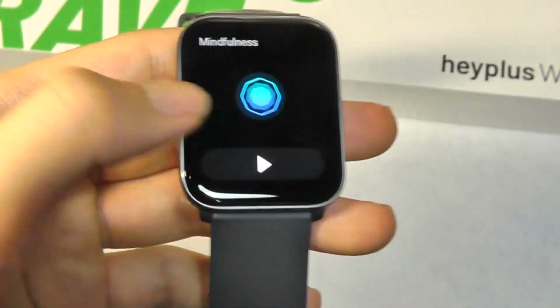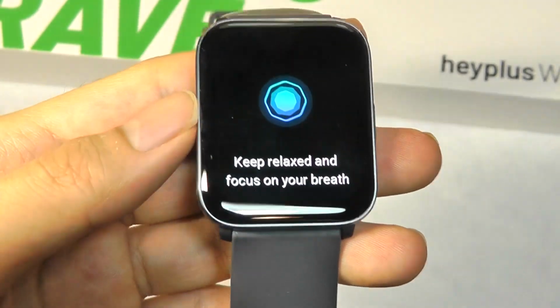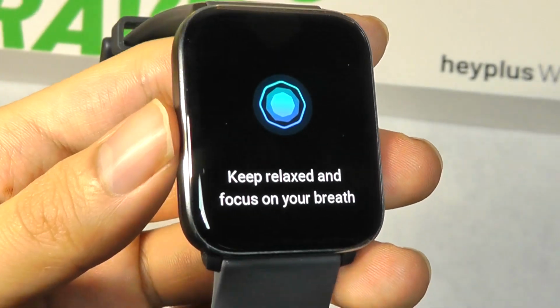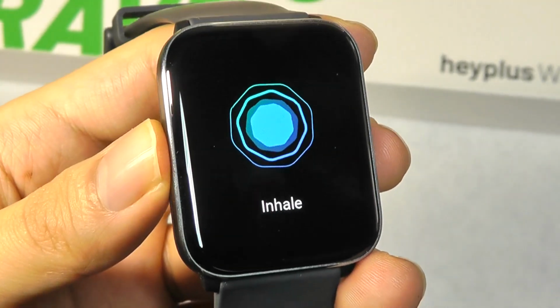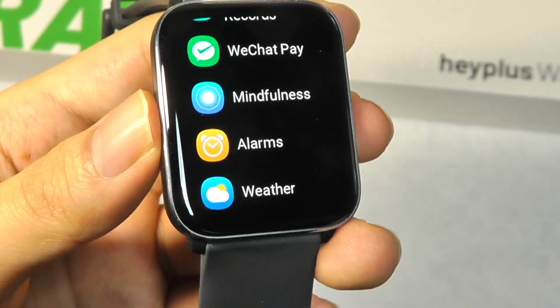Now here we have another mini app which is called Mindfulness that will tell you to relax, breathe in and breathe out with the shape that is generated on the display, and also having some haptic vibrations. Pretty simple app, but nice trick.